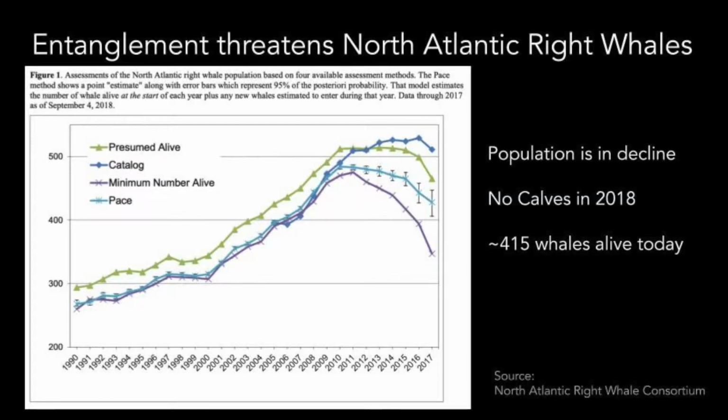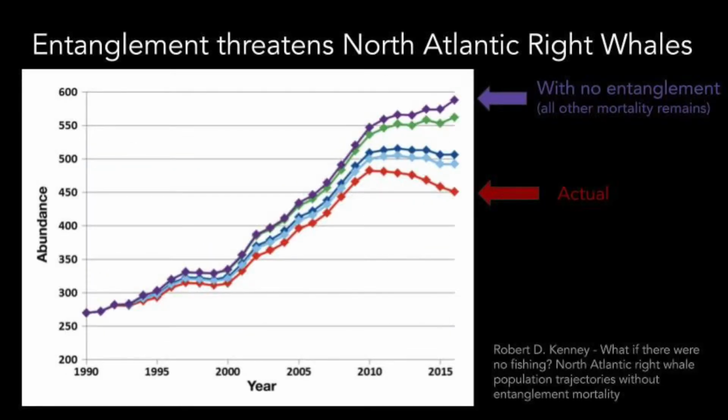The reason this species is called the right whale is because it was the right whale to hunt. So for centuries, humans hunted this whale, and until recently, the species had begun to recover. But entanglement in fishing gear is one of the main reasons why this species has not been able to recover. Last year, there were no calves born, and there are only about 415 whales alive today. And recent modeling estimates show that without entanglement, North Atlantic right whales would be on the path to recovery. And that's even if other types of mortalities like ship strikes still occurred.